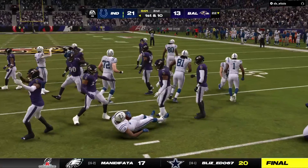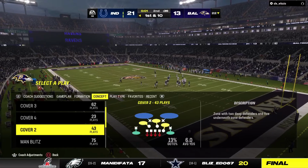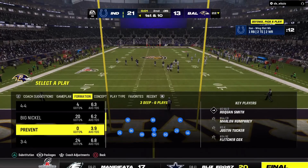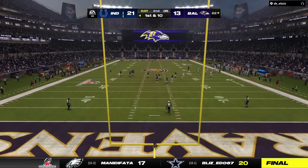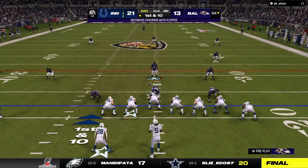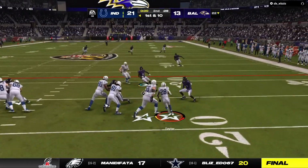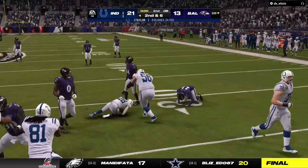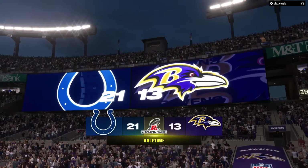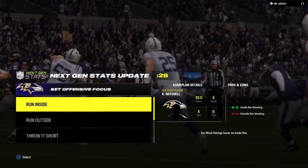And he'll get it up past the 20 to about the 22. Here we go. Start. And they're just going to run it here up the middle. And he's going to be taken down here as that will lead us to the end of the first half of play. First half in the books. You're watching the NFL on EA Sports.